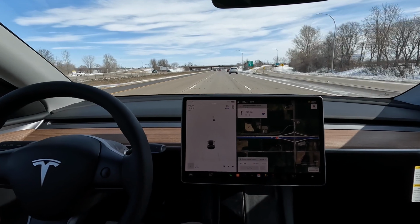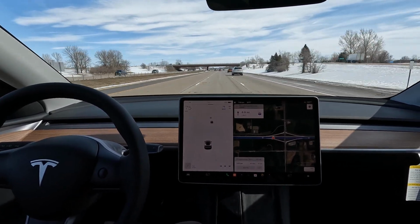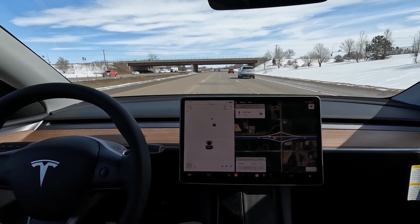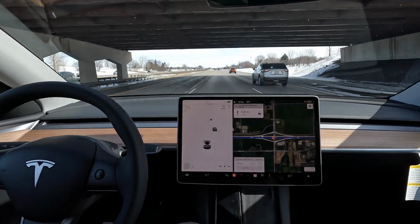But it also seems like it's slowed down a little bit, the battery usage, as we've gotten on the road, and preconditioning kind of has been happening.